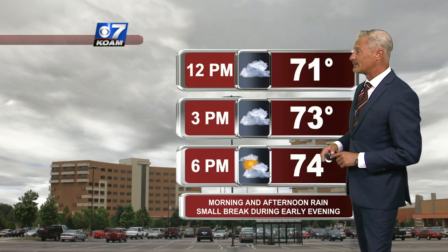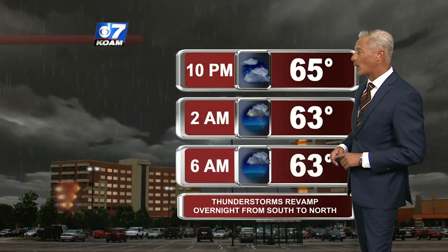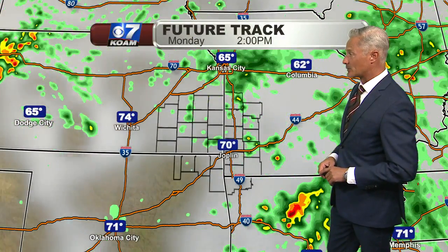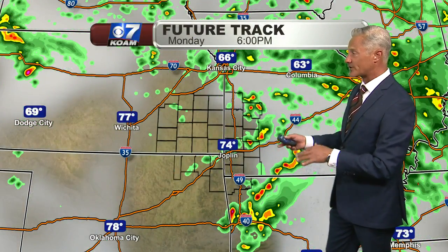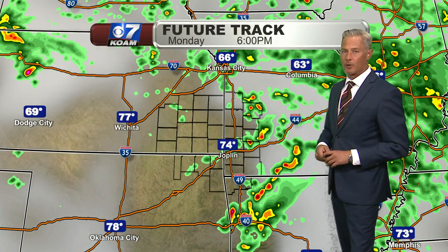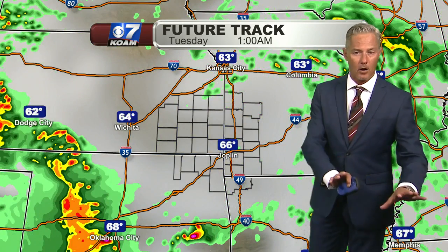Highs today in the mid-70s with mostly cloudy skies. Winds going to shift, eventually move in from the west. And then overnight, yep, we're going to be right back at it, because here's what Future Track has in store. We'll do more of the scattered variety. Every now and then, you're going to see a little bit of hard rain throughout the nighttime hours. But it's really going to be tomorrow morning. And like I said, all eyes down to the south.